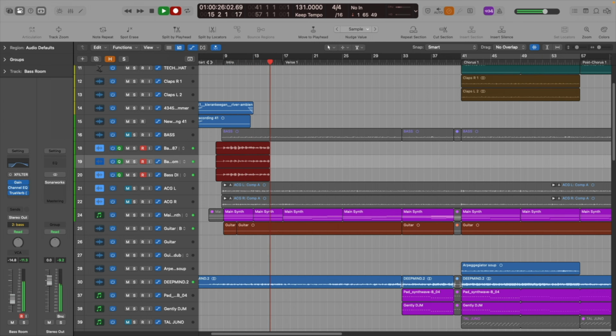And then we're going to record those three tracks down simultaneously at the same time. We might not end up using the room mic or the DI or the 87. We might just use one. We might use a combination, but it's good to have all three. It just gives us some options later on.